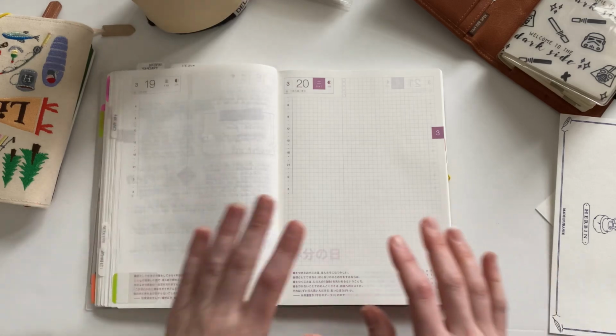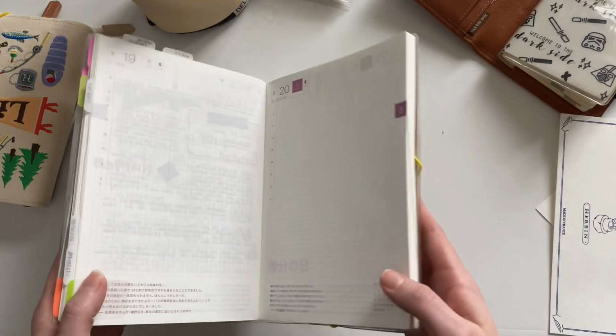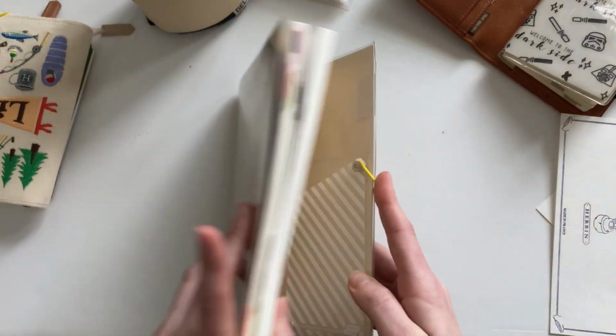And I am still just enjoying the process of what a bound book can offer me, and it continues to grow and change up throughout the year.